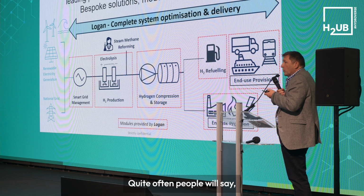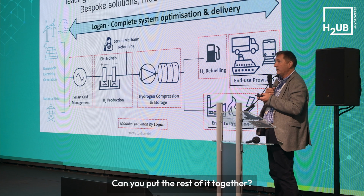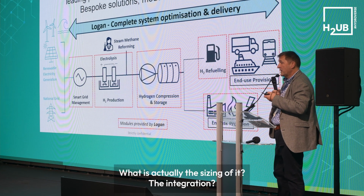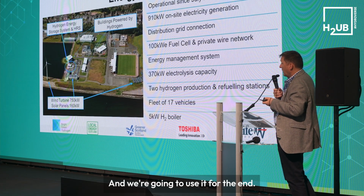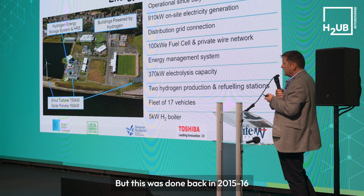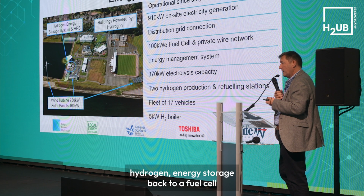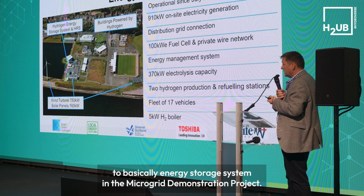Quite often people will say, I've bought a 1 megawatt electrolyzer, can you put the rest of it together? And my first comment is, why have you bought a 1 megawatt electrolyzer? What type is it? It's actually the sizing of it, the integration, and what you're going to use it for at the end. And this is the project we developed. It's basically what you saw in the diagram, but this was done back in 2015-16, and involved wind, solar, hydrogen energy storage, back to a fuel cell, to basically an energy storage system and a microgrid demonstration project.